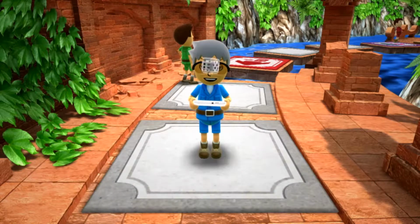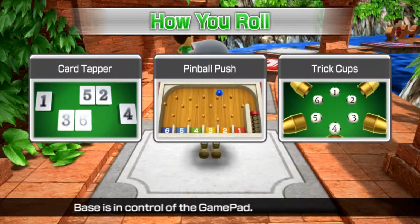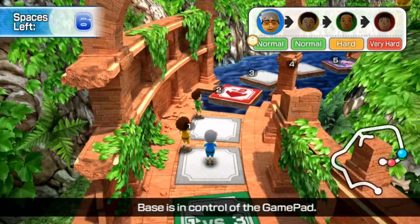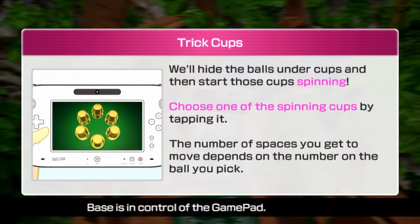Ooh. I can still get a 6 and make it. I literally need to do that. Normal. I don't know what any of these are. Go for the pinball. Okay. I'm not going for pinball. That's the one I'm probably least likely to win. Okay. I have a chance. All right. He's getting it. He's gonna get it.